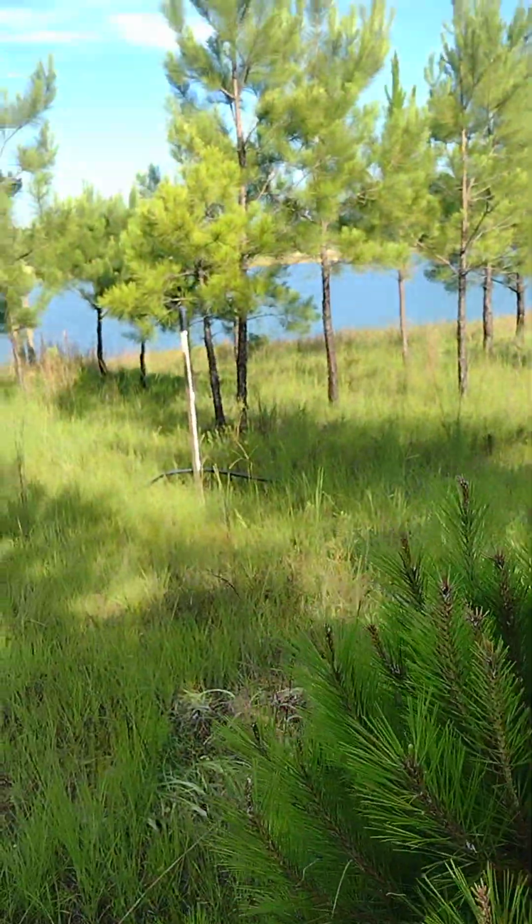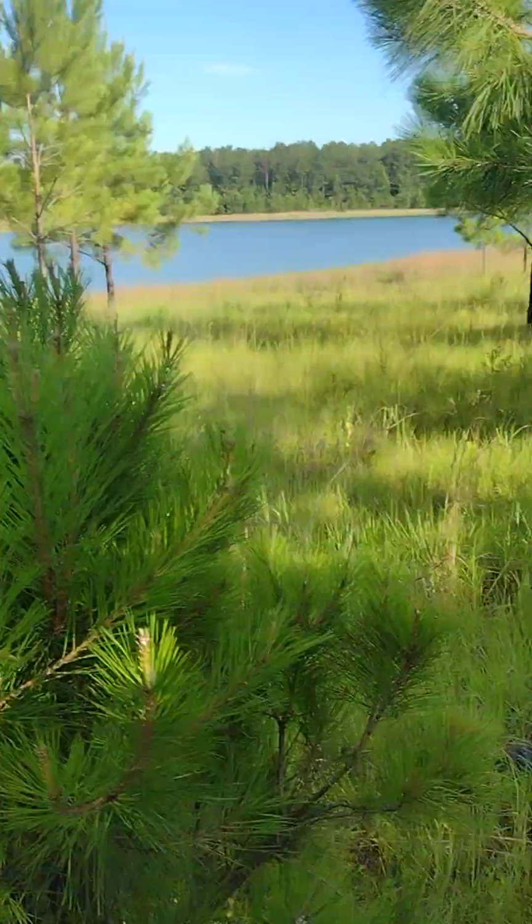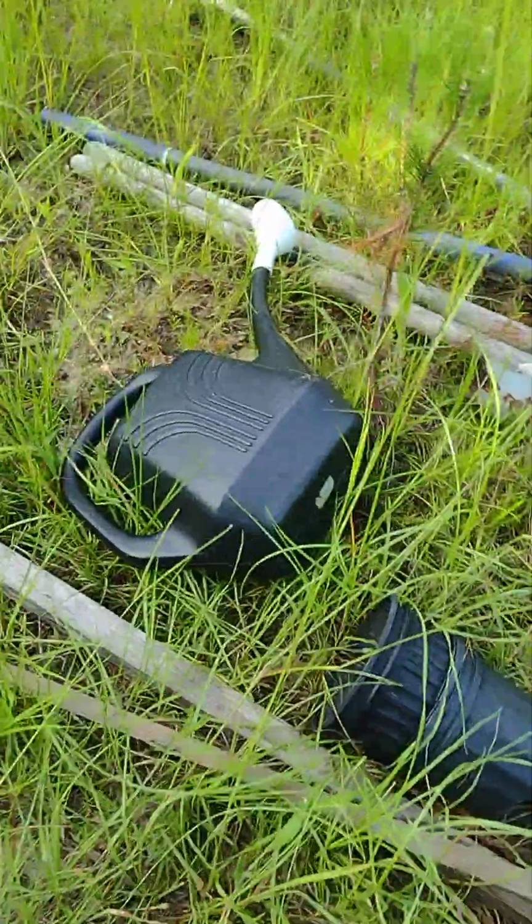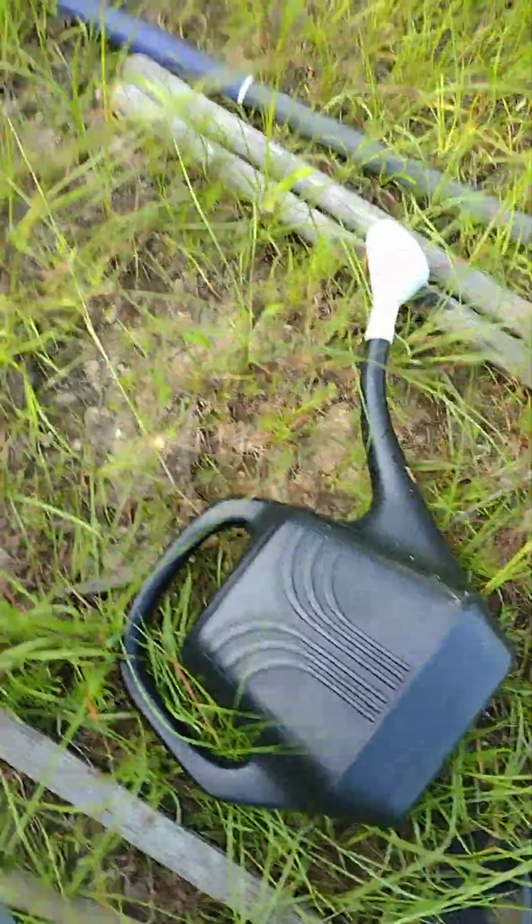Right now a sprinkler is going on over here, so lake water will be coming up here, but I did just give them a good watering with the waterer. All right, it's off to work.